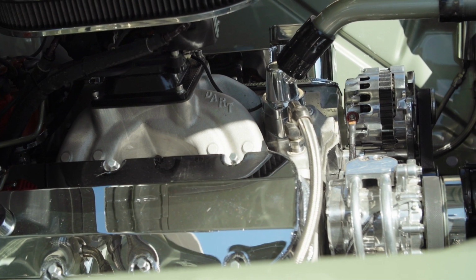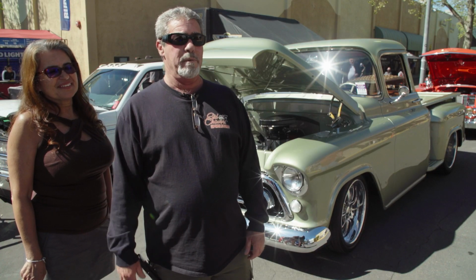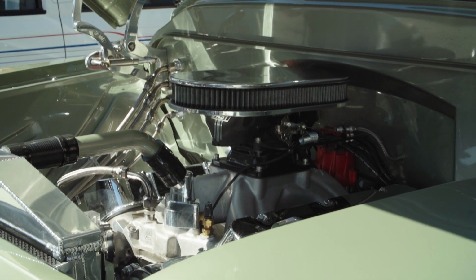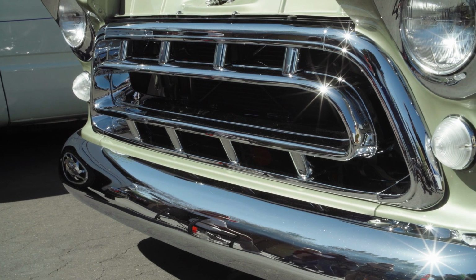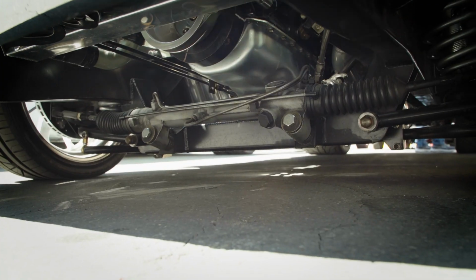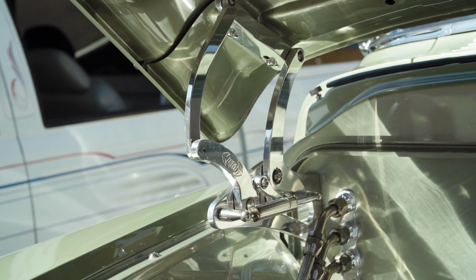That's not Dart like Mopar, it's Dart like GM. It's got Dart aluminum heads, Dart intake with fuel injection. And the 454 has been punched out to a 540 stroker. It's got 800 horsepower. All the chrome work was done by Sherms Plating in Sacramento. It's just a stock frame that's just been boxed and reinforced and powder coated. There's not one used part on this vehicle.